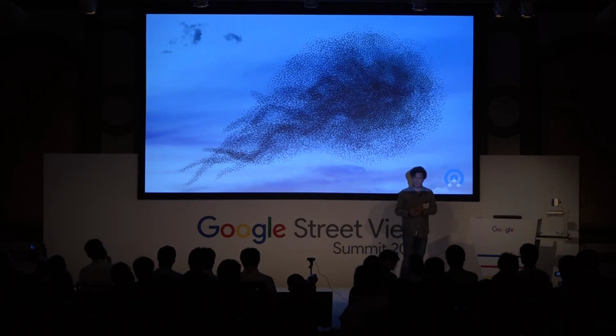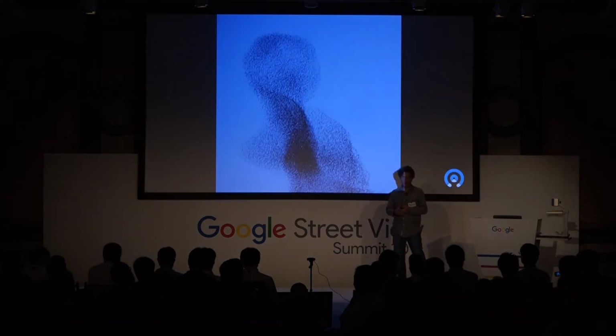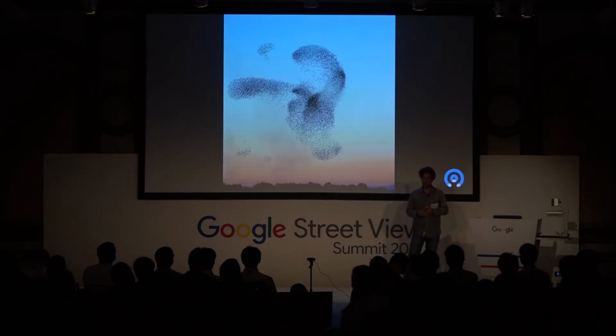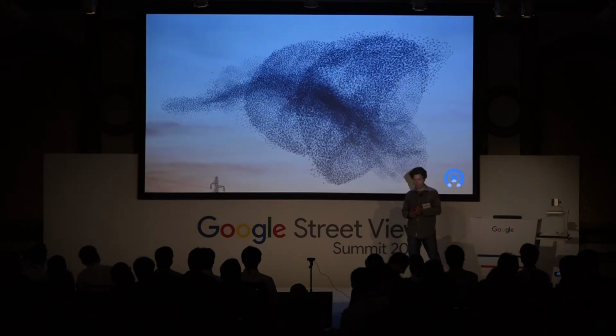These are the starlings in Rome, which are following simple rules. They're staying close to their neighbor, they're staying away from predators, but they're doing very strange things that we don't understand at all. They're making these amazing shapes in the sky. If you've seen the BBC Planet Earth 2, there's a segment on them that's really beautiful.